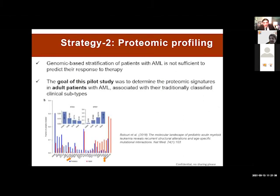So the second strategy, I'll show just 2 or 3 slides of that, was that, as I mentioned in my workflow slide, we tried to add another dimension in addition to the genomic and transcriptomic profiling, which is the proteomic profiling. And the rationale for using proteomic profiling is that the genomic-based stratification of patients with AML is not sufficient to predict their response to therapy. So the goal of this pilot study was to determine the proteomic signatures in adult patients with AML associated with the traditionally classified clinical subtypes.